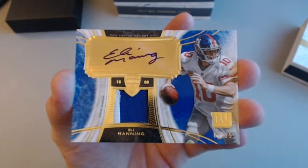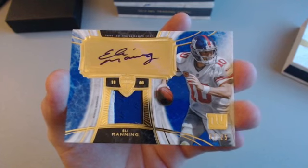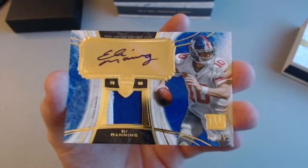There you are, going to B-Lull. Nice hit. Great hit. That's a good one. That's a good one. That is a good one.